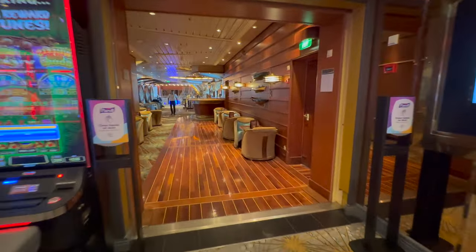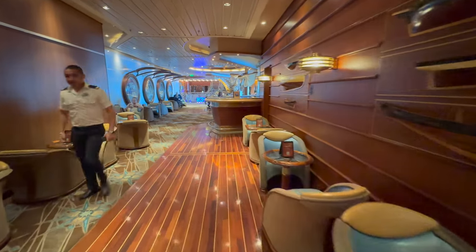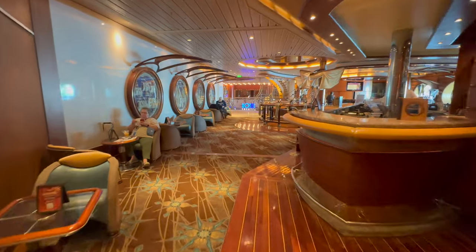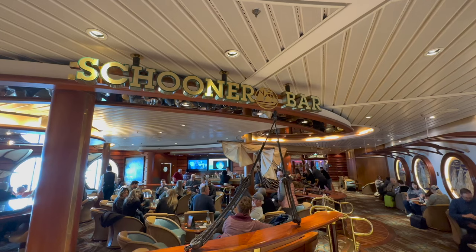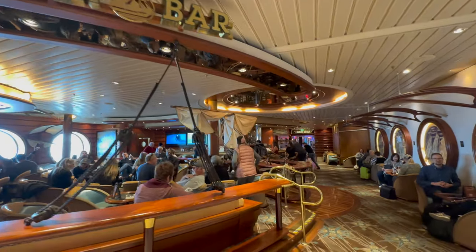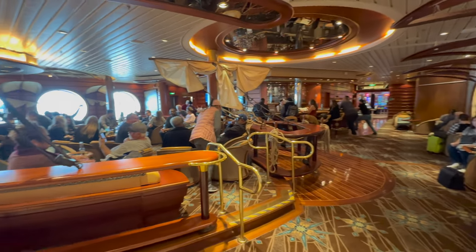The exit of the casino leads into the Schooner Bar. The Schooner Bar is on just about every single Royal Caribbean ship, and it's a nautical themed bar. In this location, they do a lot of live music, they do trivia, and with the televisions in the bar area, they even play sports. The Schooner Bar is one of the more popular locations aboard Navigator of the Seas.